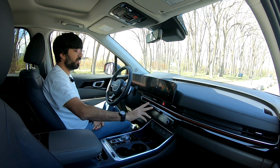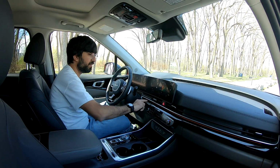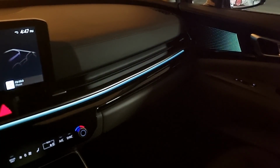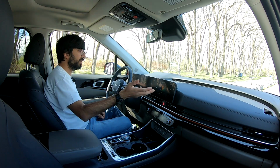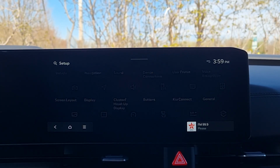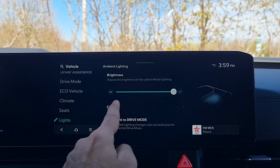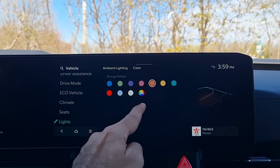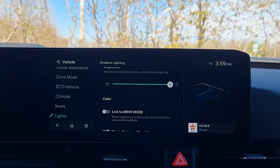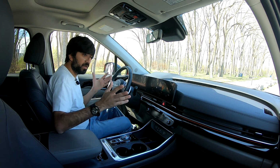Then there are these screens, and the air conditioning controls, where glossy plastic is provided. There are also mood lights given in the center dashboard underneath the air conditioning vents, and also on the door cards, and even on the rear door cards too. You can change the mood lights from inside this infotainment screen: go into the setup, then the vehicle, then the light option, then the ambient lights, and then the brightness adjustment and the color options that you have. There are about 64 different colors on the inside that you can choose from, or you can leave it to the drive mode, and then it automatically changes the color setups. So yes, these are the functional lights provided.